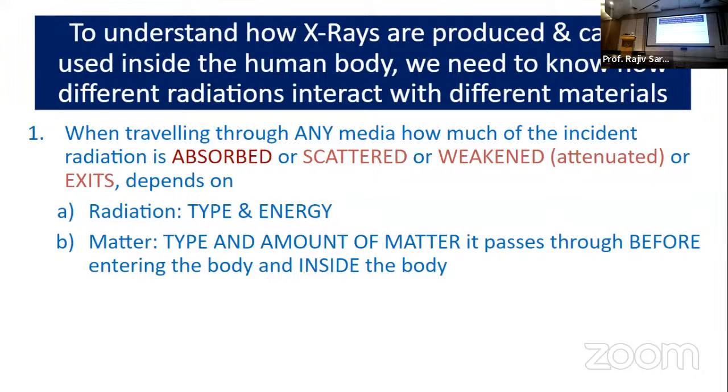Why have I added "before"? Because before it enters, there is also air. Before the air, there is the material that is there. It could be a wedge filter. It could be a flattening filter. It could be so many things.